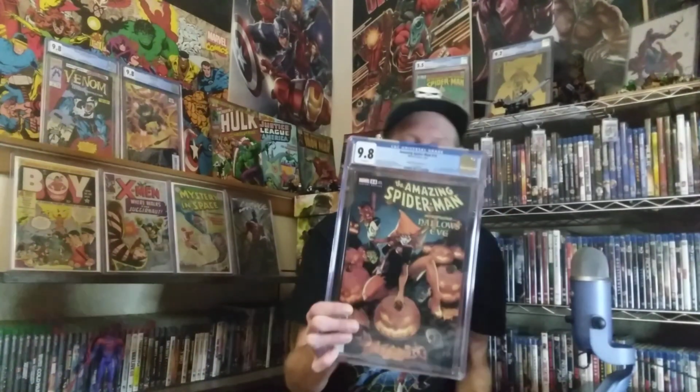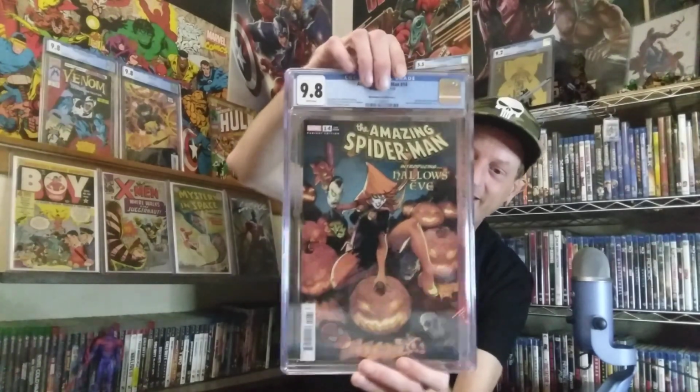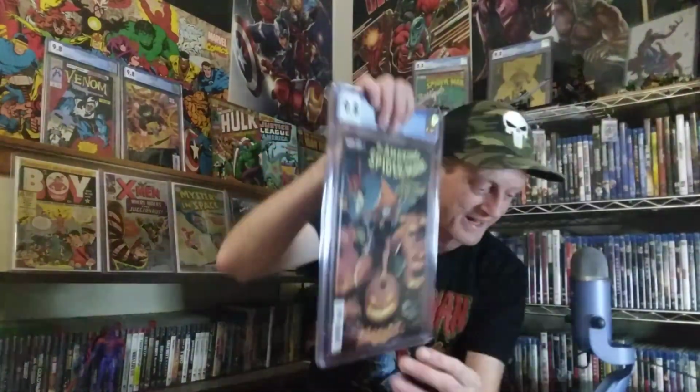I'm all about it. So I only could get one of these covers too. So I really do hope. Yes. I'm very happy about that. Sweet. 9.8 on the first appearance of Hallows Eve. Just a fun comic book to bring out around Halloween and have out for display. She is a really fun character. She uses these different masks, so she's super Halloween themed as well.